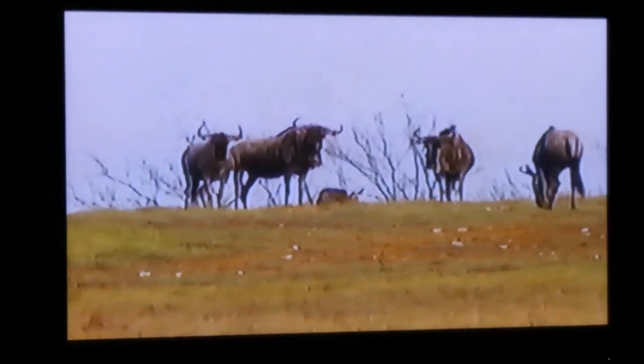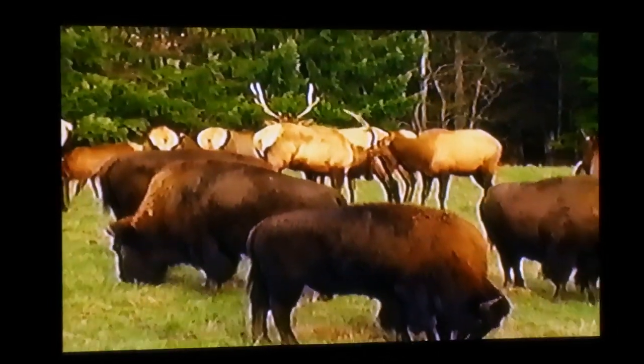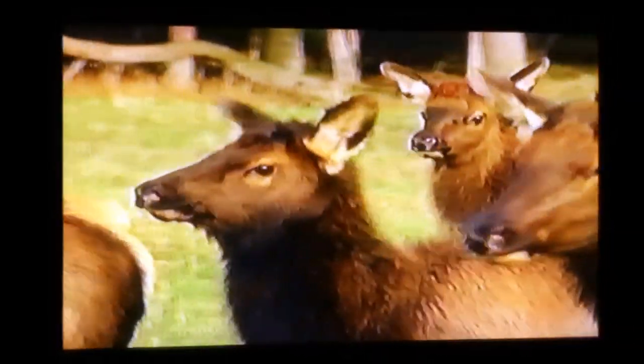Living in herds is an adaptation to living out on a grassland, because in a grassland you're very exposed to any predators that might be around. And if you live in a herd, you have a lot of animals around you, so that a predator might eat one of those other animals instead of you.